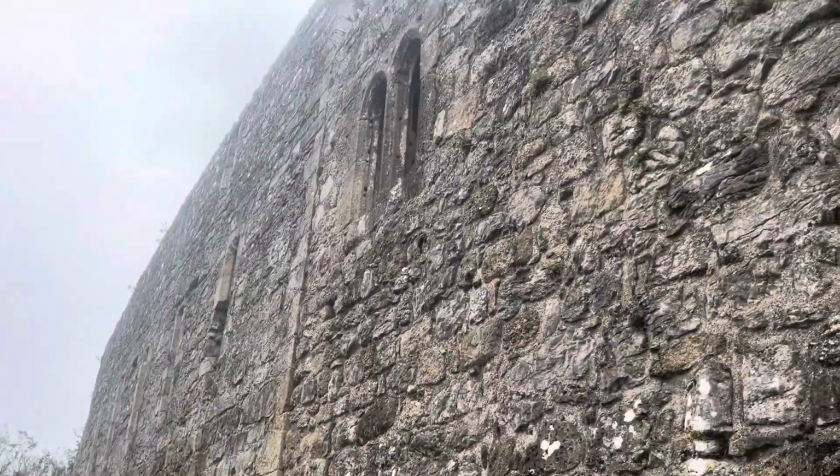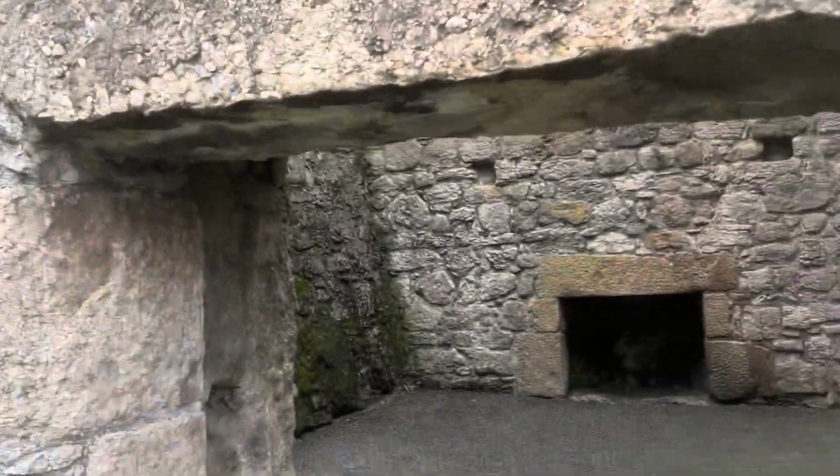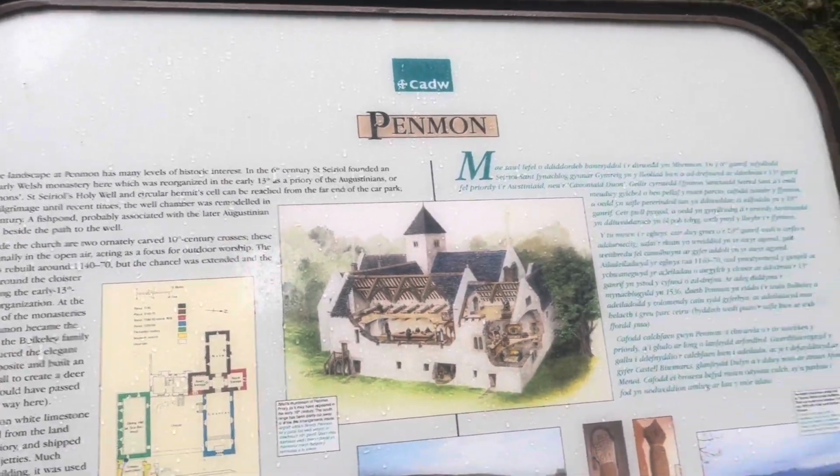So we're going to go into the building that was part of the monks' dormitories. As you can see, it has no roof. It's a scheduled ancient monument. Yeah, that's the information board. That would have been a fireplace.